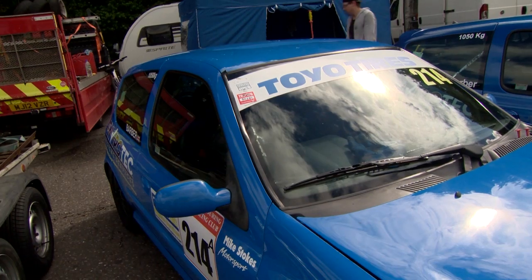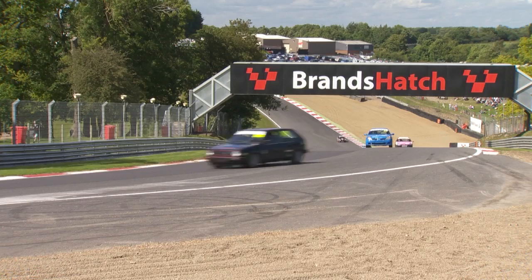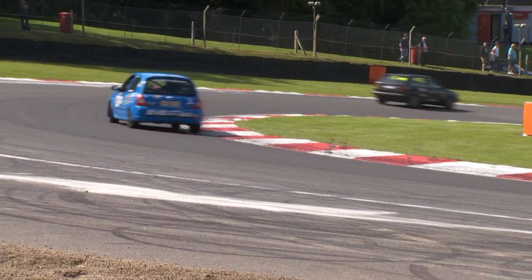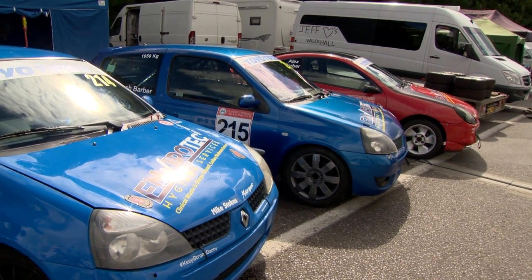Good race, yeah. Among those contesting the Toyo Tyres Pre-05 touring cars is Steve Barber and his 2 sons. I started racing a few years ago, then the boys decided they wanted to have a go as well. So here we are, all 3 of us. So they've just started, they're on the 2nd or 3rd meeting just now, and yeah, we're a family team trying to have some fun. But which generation of the Barber clan is quickest?